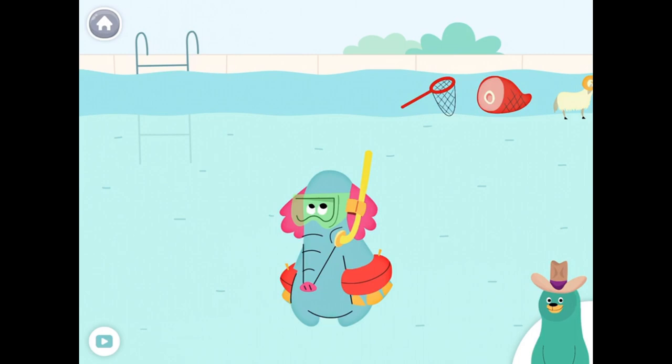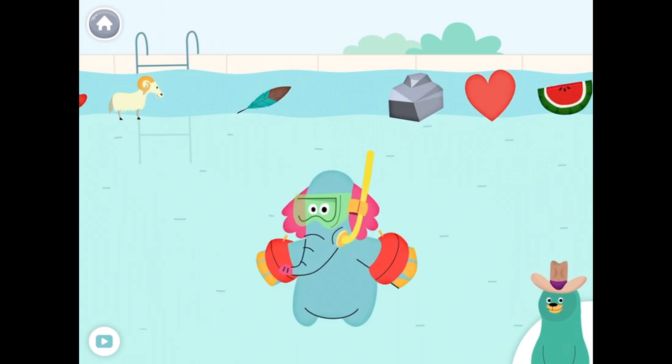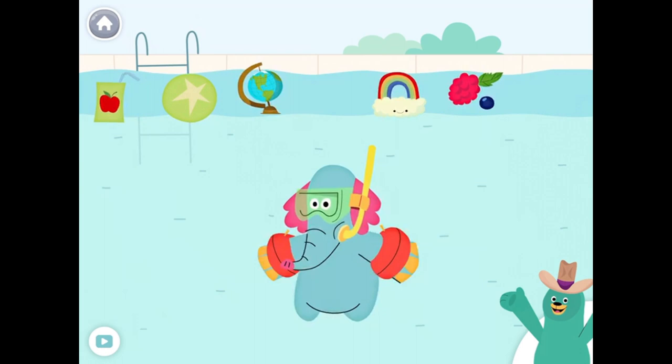Rose. Robe. Rain. Ruler. Nice work. You found them.